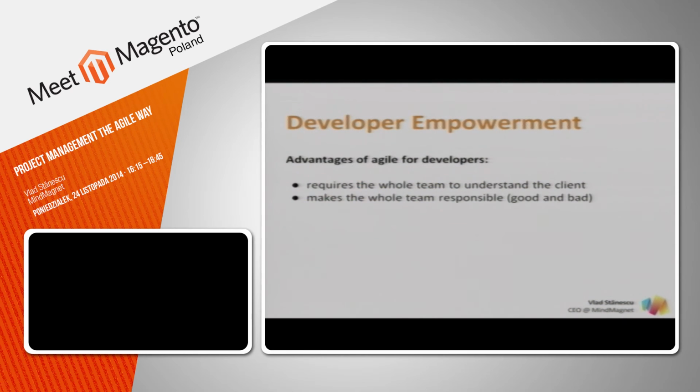Makes the whole team responsible, good and bad. Whenever a sprint is failed, we don't point fingers at what developer didn't complete his assignment that week. It's a team's failure. And same goes when the results are good, it's the team's success. And this creates a collaborating team which works together in order to deliver a final result, and they help one another. Creates a flat structure inside the team, so there aren't hierarchies of lead developers and junior developers.